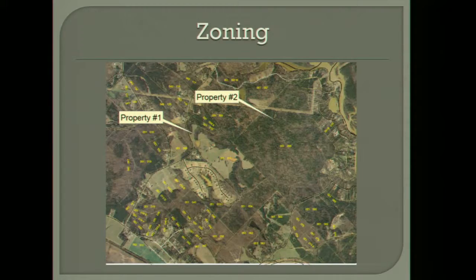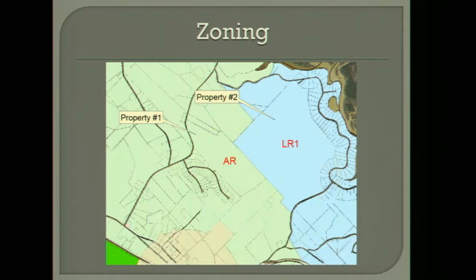But the zoning, like you have these 2 properties. I don't know if you can see their lines on the screen, but they're side-by-side properties, and you would think that they would be valued close to each other as rural properties. But one of them is zoned AR, which is agricultural residential. The other one's zoned lake residential. The one on the lake, LR1, can be subdivided into 1 acre lots. The AR property can be divided into 2.5 acre lots. So someone would be willing to pay a lot more for that LR1 property versus the AR property.